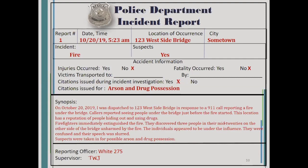The officer reported that on October 20th, 2019, I was dispatched to 123 West Side Bridge in response to a 911 call reporting a fire under the bridge. Callers reported seeing people under the bridge just before the fire started. This location has a reputation of people hiding out and using drugs. Firefighters extinguished the fire. They discovered 3 people in their mid-20s on the other side of the bridge unharmed. The individuals appeared to be under the influence. They were confused and their speech was slurred. The suspects were taken in for possible arson and drug possession.